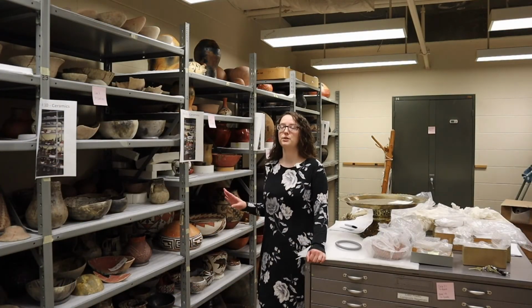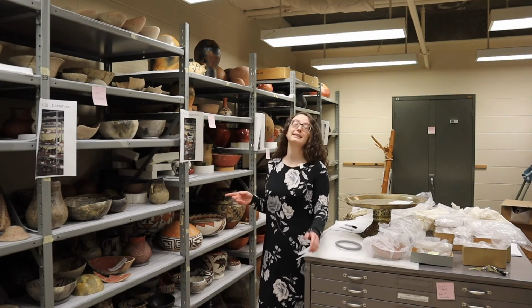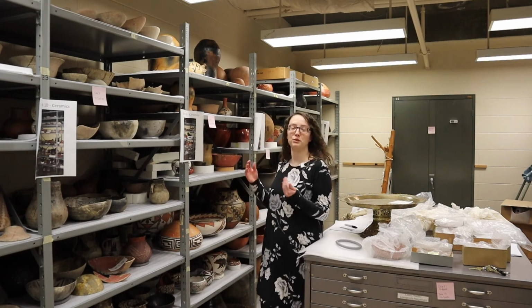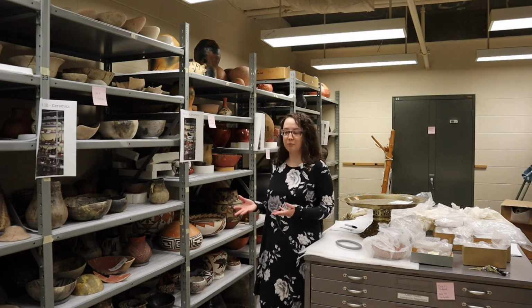So now we're moving on to another storage area here at the Pick Museum of Anthropology. And as you can see in this particular room, it's where we store the majority of our ceramics. So as you can see, we have a large variety of ceramics. Some of them are contemporary, some of them appear to be much older.